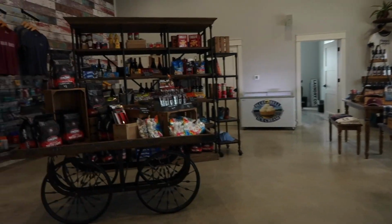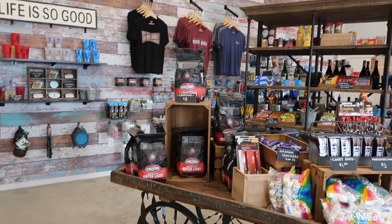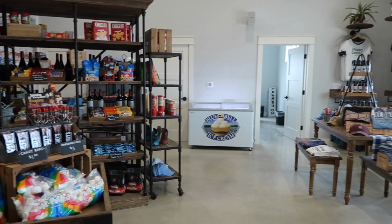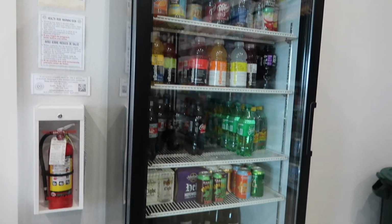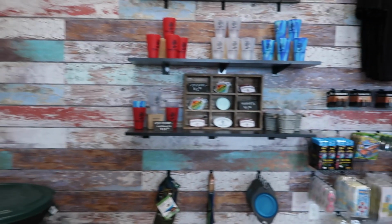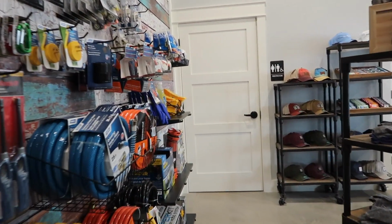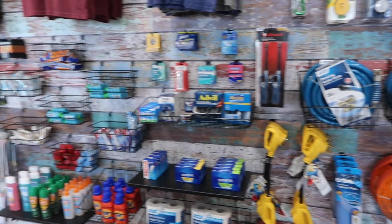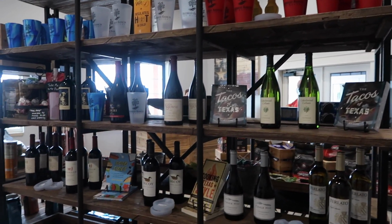The next entrance is the little store that's on the property. Here is where you will check in once you arrive at the RV resort and pick up any little necessities you may need while you're staying in the park. Here we have some ice cold drinks, always a necessity in Texas, some nice little extras, and some things you may have forgotten, toiletries, or things that may break down while you're out and about on your travels. We also have some souvenir cups and a nice selection of wine.